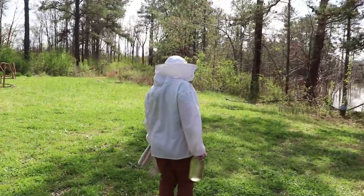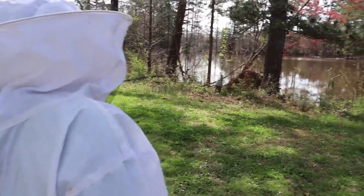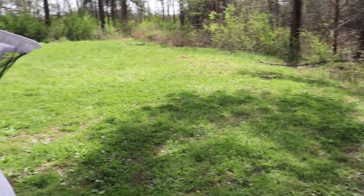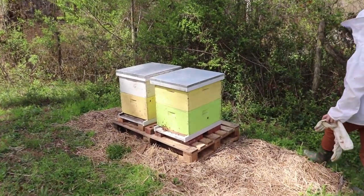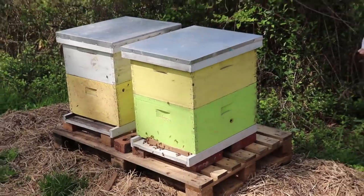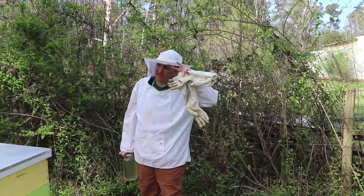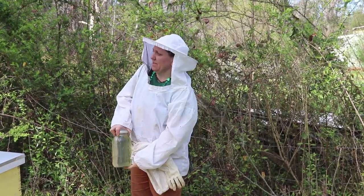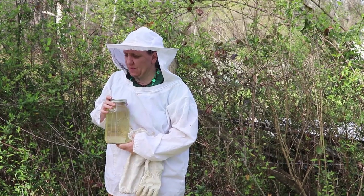All right, they look really active today. Probably should have done this in the morning, but we're doing it when we can. Oh boy. All right. Sure about this? For today, we are feeding our bees. So we've already fed them once, and now we have to probably refill another quart of syrup for them.